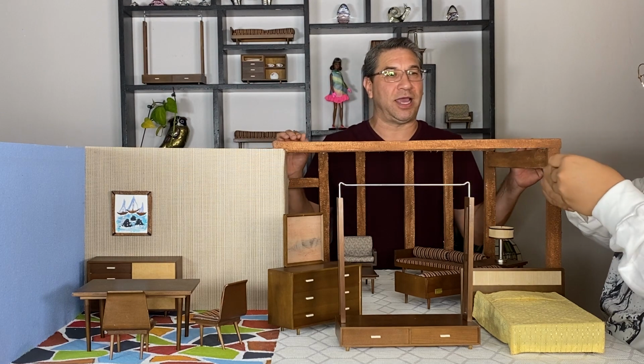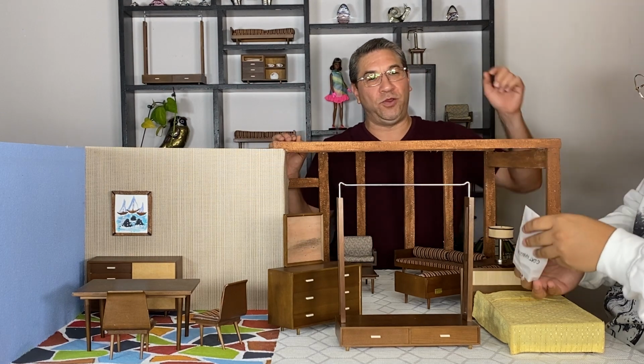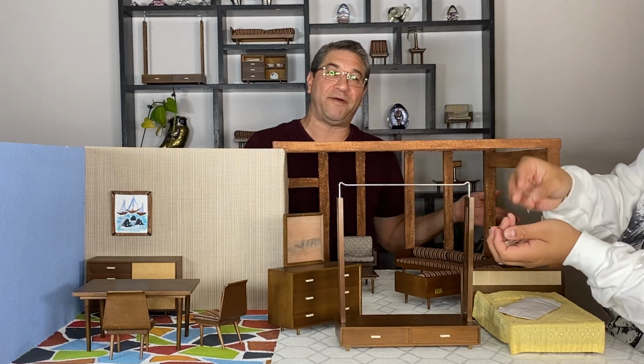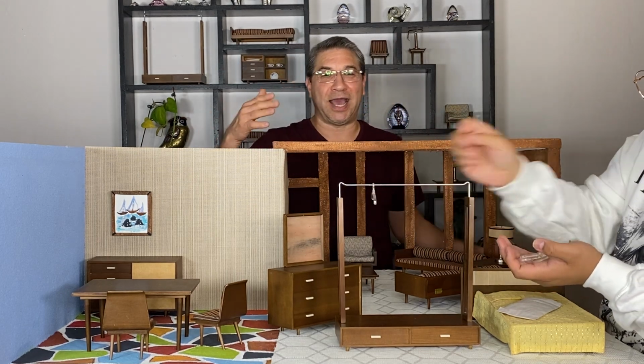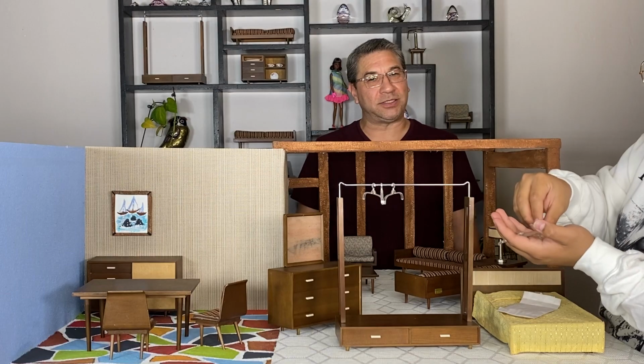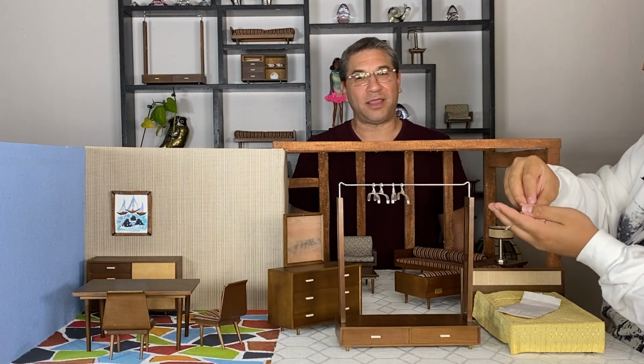I just wanted to kind of keep it open. And then what you would get with these cool little hangers, they would give you 6 of them, but I only have 5. The first set I got came with 3, and then I ended up finding 2 more online, which was kind of neat, but you would get a whole 6 set with these. Isn't that awesome? So cute. I thought that was cool.